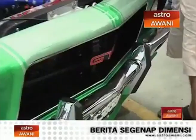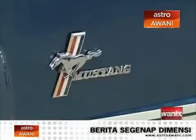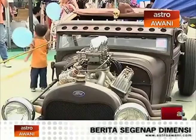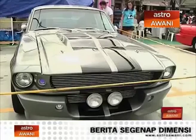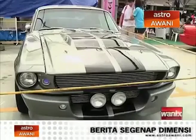You could see some truly amazing machines at the event, and two gems that most definitely got their fair share of the oohs and ahs were these. Coming all the way from Thailand, it's a special red rod custom called Thor Chops 21. Then there was this baby, the 1967 custom GT500 Mustang that we all know as Eleanor from the Y2K remake of Gone in 60 Seconds.